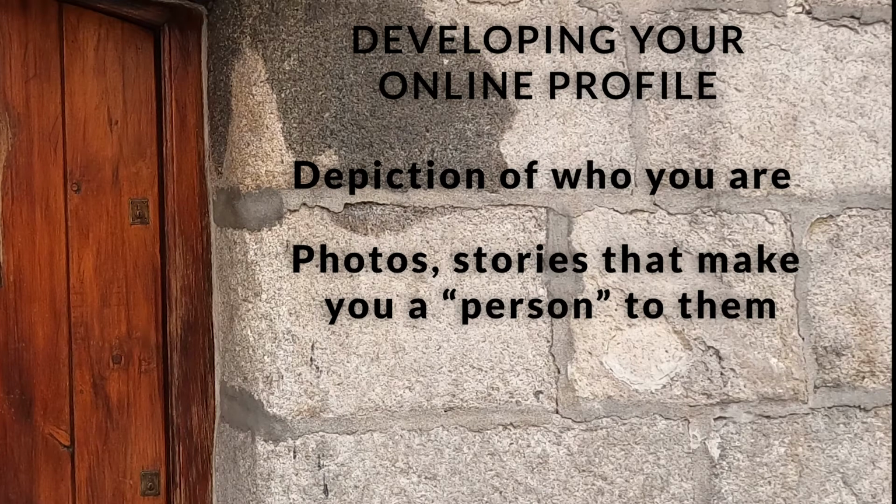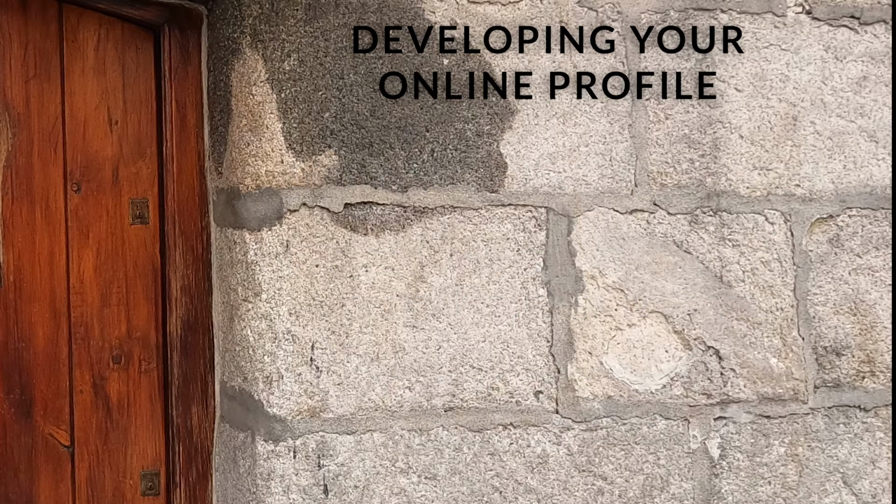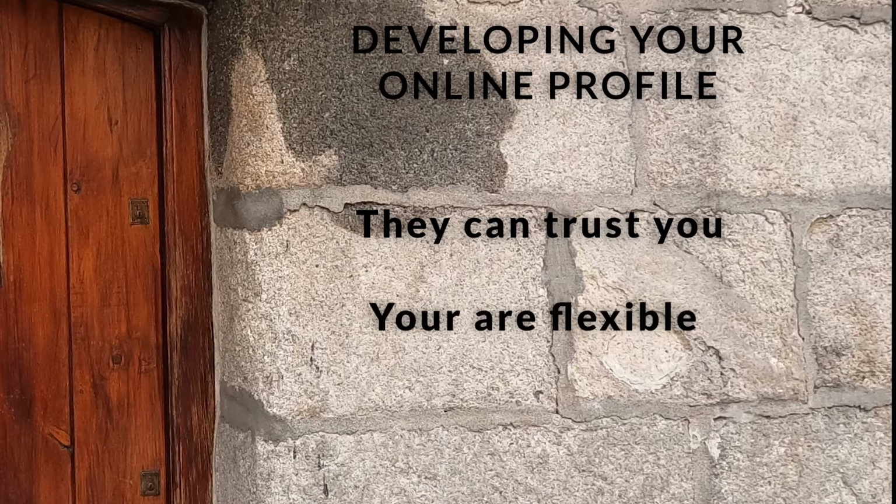You want to be more than a paragraph on a sheet of paper. Explain to them why you actually want to be a house sitter, what you hope to offer the homeowner, and how you can help them feel at ease while they're away. Let them know that you're flexible and can work within their schedule if that's possible.